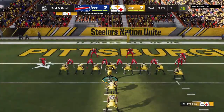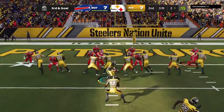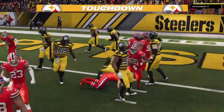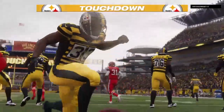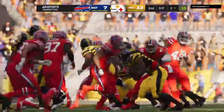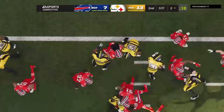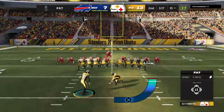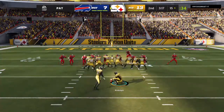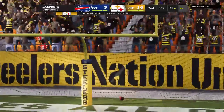Three tight ends up front here. 3rd and goal. They'll try to run with Edmonds, and he's into the end zone. Touchdown, Steelers. A great effort there with his 2nd touchdown here in this first half. And the Steelers have taken the lead. Boswell for the extra point. He's got it. It's now a 14-7 ball game.